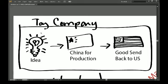All right, so for example, a toy company starts with an idea. The idea goes from paper and pencil being discussed, to prototypes being made, to testing, making sure it's safe, being tested with kids, all kinds of stuff. Until finally everything gets approved, it checks through, and then it gets approved to be sent for production to China. Yes, everything gets made in China, whether you want to admit it or not. That's why it all looks so cheap, because it's all made in China.